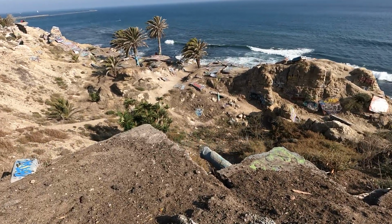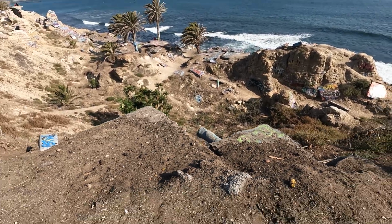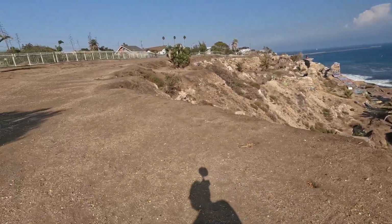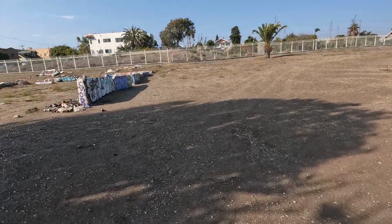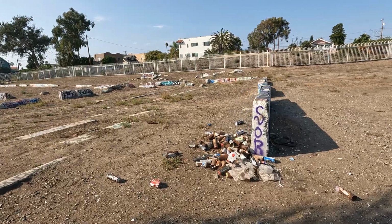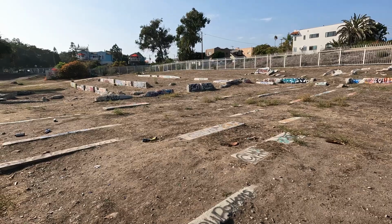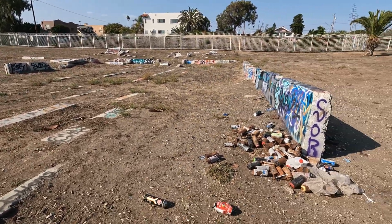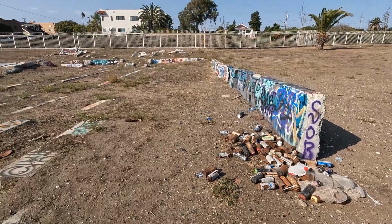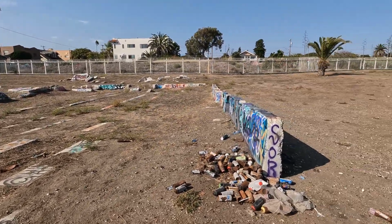And we still have pipes in the ground. You see one there sticking out. It looks like a pipe. And you have some buildings here, I guess. And that's also gone. And lots of trash. Lots of former spray paint, I guess, because look at all the concrete here. It's full of graffiti.